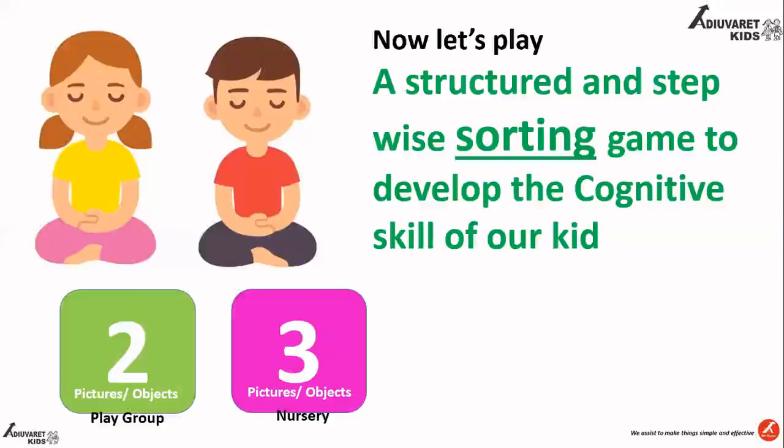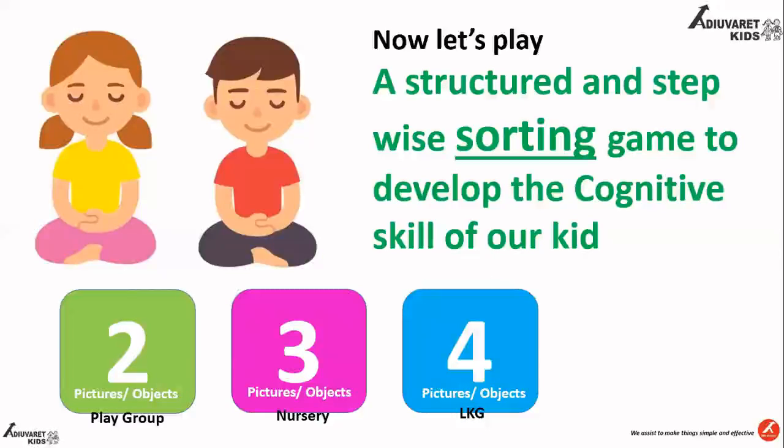If the child is in the age group of 4 to 5 years, or in LKG class, we bring four pictures of different size simultaneously in front of the child, so that we help the child to read those pictures simultaneously, judge which picture is bigger and which is smaller among these four pictures, and based on that the sorting has to be done. This helps the child to improve the skill gradually.